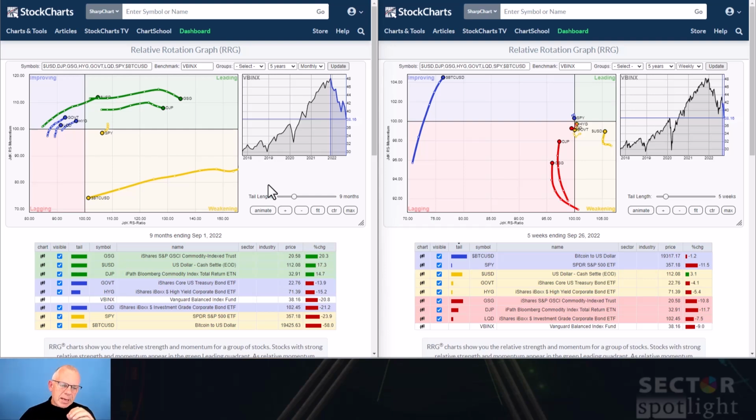And if we look here, then one thing's very clear. Bitcoin is on a losing streak. It's coming from, obviously, far to the right, from very strong outperformers. It's going towards the lagging quadrant right now. And if you look at the table, because I set this to 9 months, which brings it to exactly the start of the year with regard to performances, you can see that Bitcoin this year to date lost 58%. Compare that with a gain of the US dollar of 17%, and you can imagine that a spread between those two assets would have yielded great results.